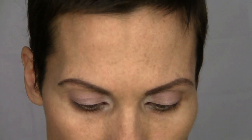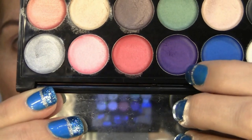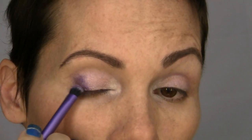But if you do have the extra time, if you don't mind this extra step, and I'm going to go ahead and do this, what you can do is take a darker purple. Since I don't have the darker NYX pencil, I'm going to go into my Sleek palette and take that dark purple right there, and I'm just going to put a little bit of that in this outer corner here and just kind of lightly blend it over.